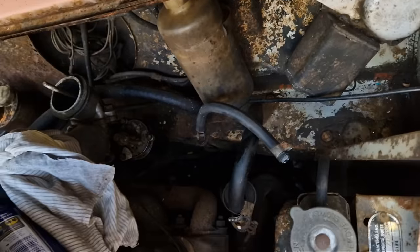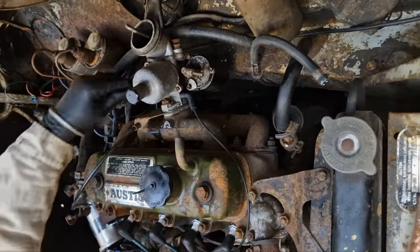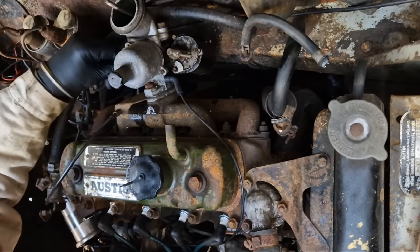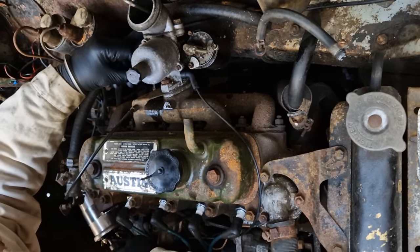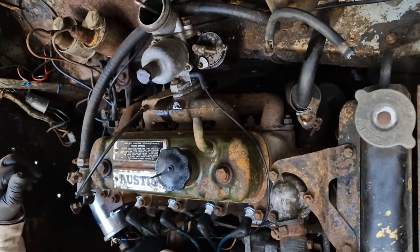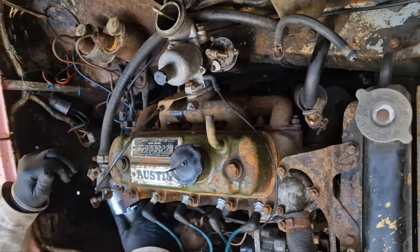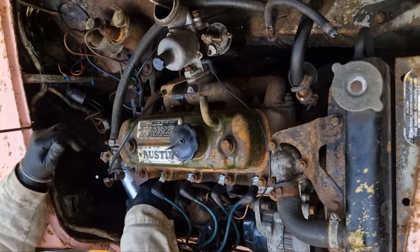Wait, don't do anything. Should be moving now. This one, yeah? Yeah. All right, give it some choke and see what happens. Are you doing the choke? No, you've done the choke. Okay, good. Ready? Fingers? You got the ignition on? Yep. Whoa, did that nearly start? Nearly went. Nearly went.